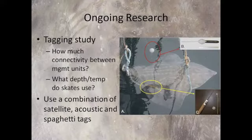All right, so let's talk real quick about some of the things that I've been doing. The main one that I've been working on so far has been a tagging study, answering the question: how much connectivity is there between management units? And then, what are the depth and temperature uses of skates? I've done this so far by using both satellite tags and spaghetti tags. And then I'm going to start using acoustic tags this summer as well.